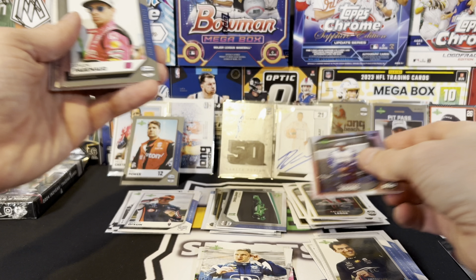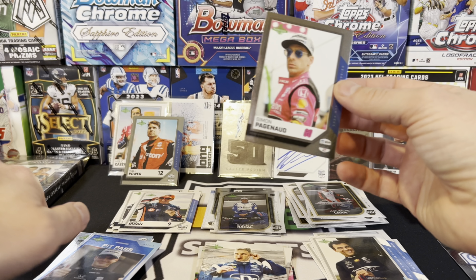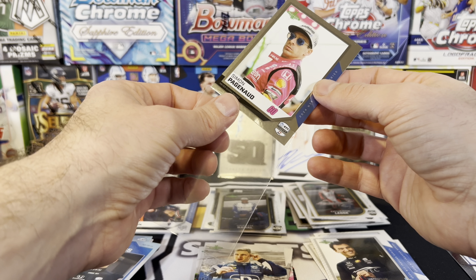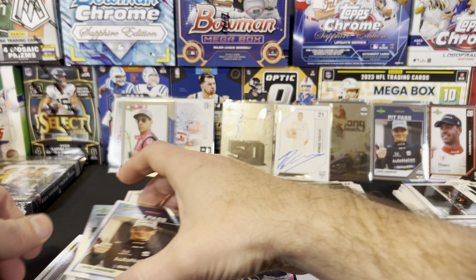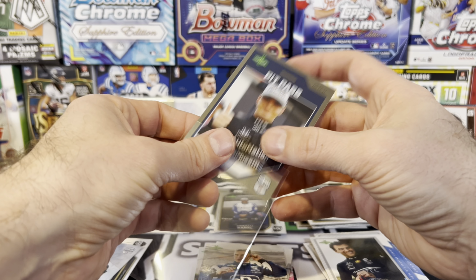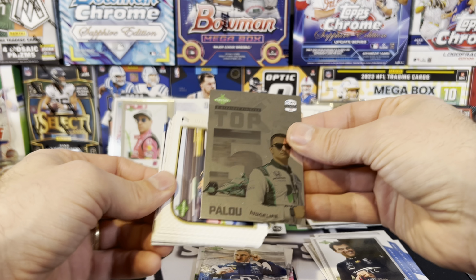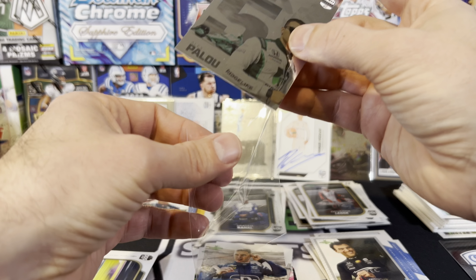Graham Rahal, Simon Pagenaud. That's a cool one. You would swear with that image that that is the pit pass, but it's not. It's the regular card. He's a fan favorite, a 500 champion. We'll go with Linus Lundqvist next. We'll pick him off the stack. Another pit pass. Another repeat. I'm a little disappointed on the repeats. Top five for Palou. That was at somewhere. I don't know.